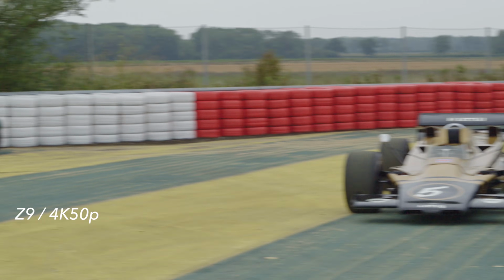There is slight rolling shutter when you're shooting video, but we have tried 8K and 4K. It is really just minimal rolling shutter.